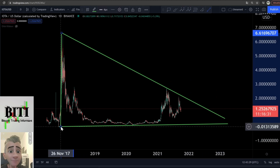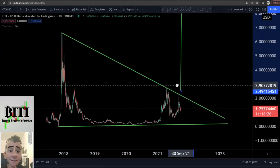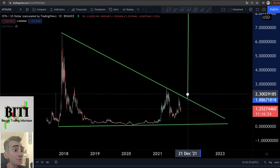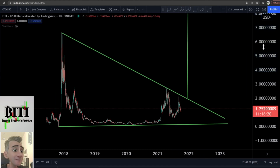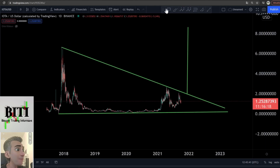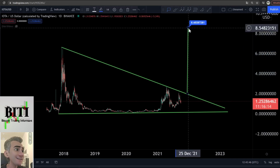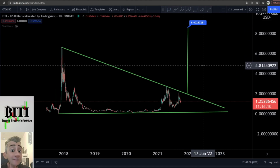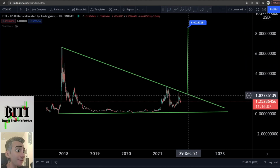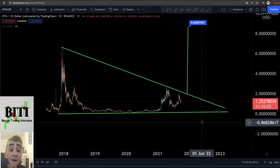From the highest point to the lowest point, you can draw a line, and this line is the important line for the technical target for breaking out this triangle. So it always depends where we will break out this triangle. Maybe on this point, where is the possible target to the upside? Let me show you the target, and this is really amazing. This is $8.60, $8.50, $8. Depends on the breaking point of this triangle, but it is maybe $8 US.